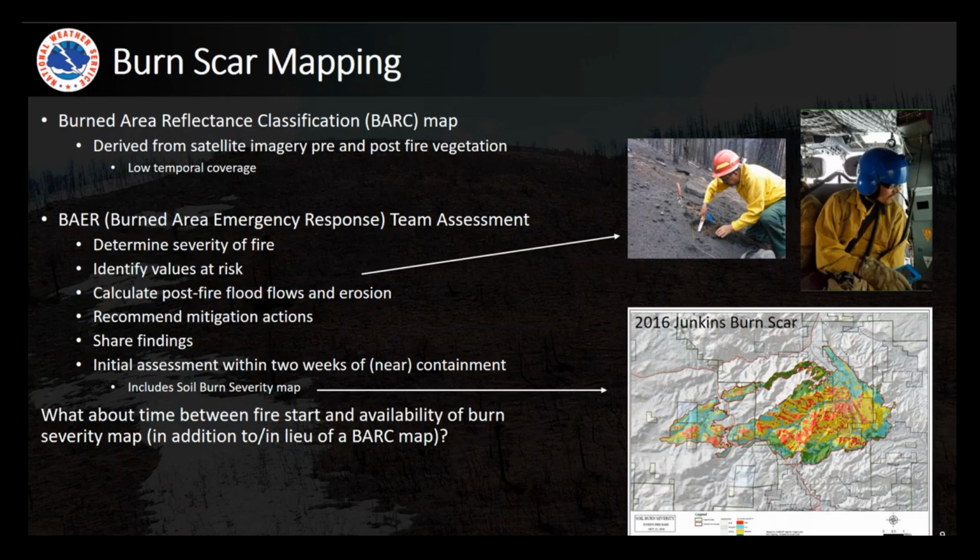You guys might be familiar with the BARC maps, burn area reflectance classification maps. Those are made primarily from Landsat imagery and other very high resolution imagery. As you're aware, that's only available every 8 days, and if we have clouds over the area, it'll be useless. Really our long-term most useful maps are the BEAR team assessment maps. The BEAR team is the Burn Area Emergency Response Team.